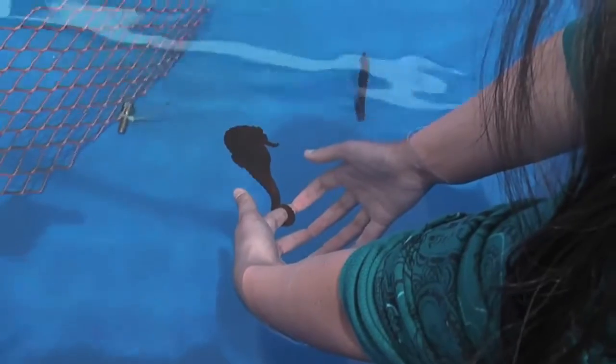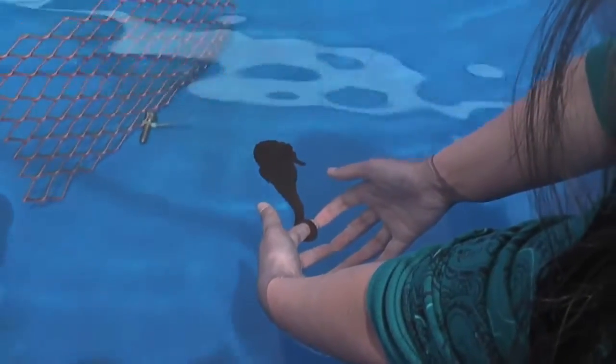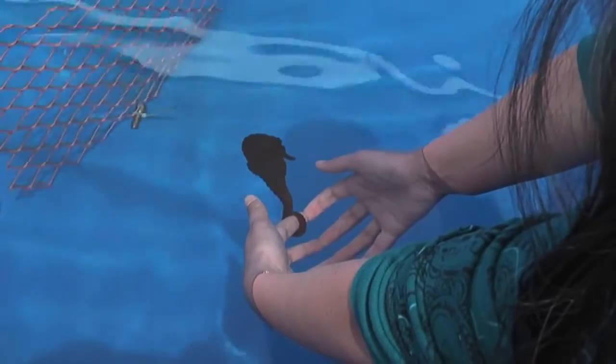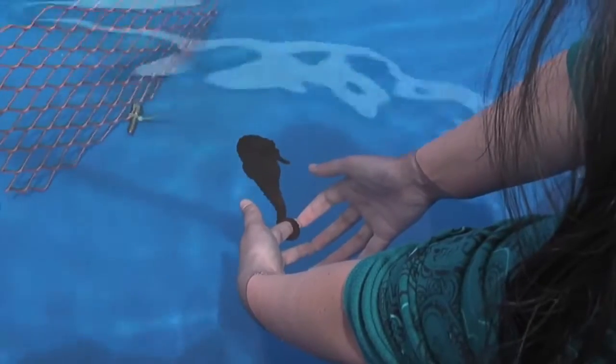And when they're relaxed, do you see how his fins on the side of his head, those little pectoral fins? They're resting. They kind of fold back like little ears and they just rest. So that he doesn't have to swim around. He doesn't have to swim, he's just resting. Even the dorsal fin on his back, just resting.